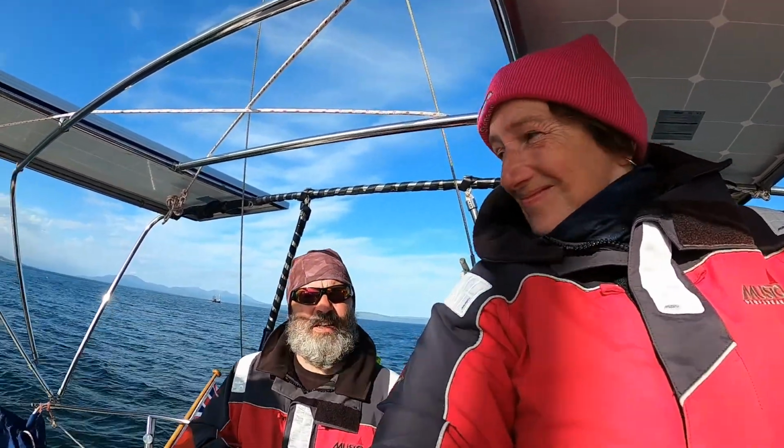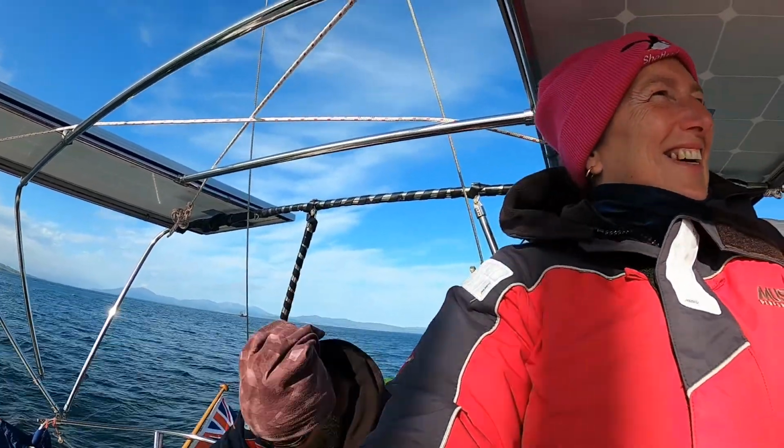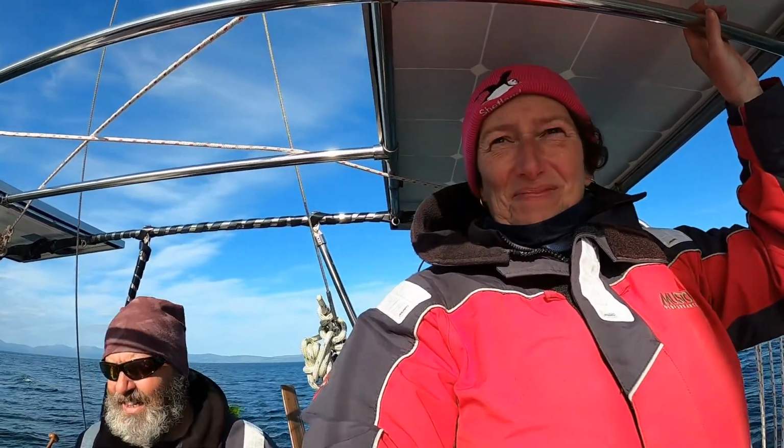11 knots of wind on the nose. The wind's quite cold, but the sun's out. I feel a bit ridiculous in sunglasses and a jacket and everything. Yes. Oh, gonna have a bit of wash. Oh, steaming in. Yeah, it's a little chilly.